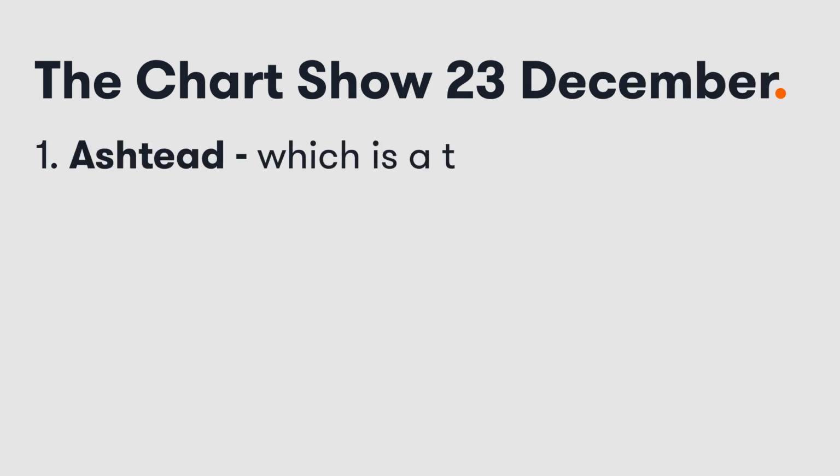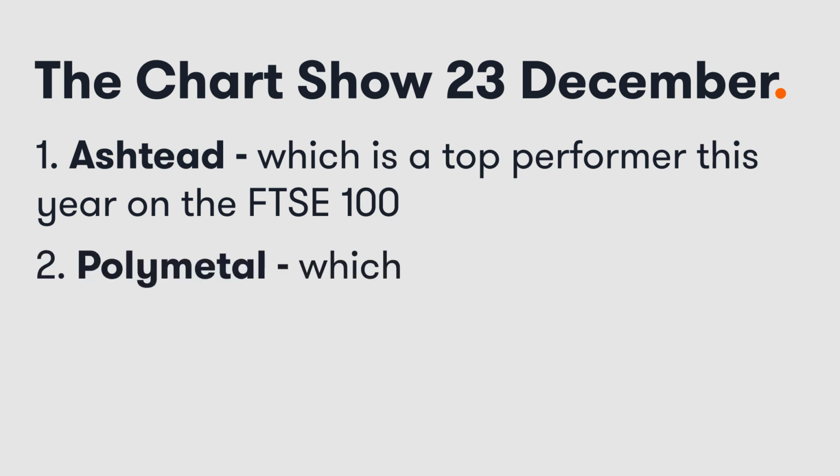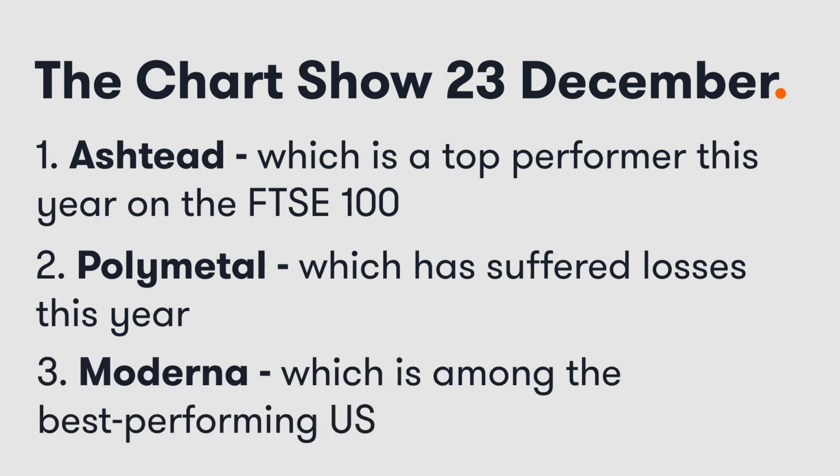This week's three charts are Ashtead, which is the top performer this year on the FTSE 100, Polymetal, which has suffered heavy losses this year, and Moderna, which is among the best performing US stocks in 2021.